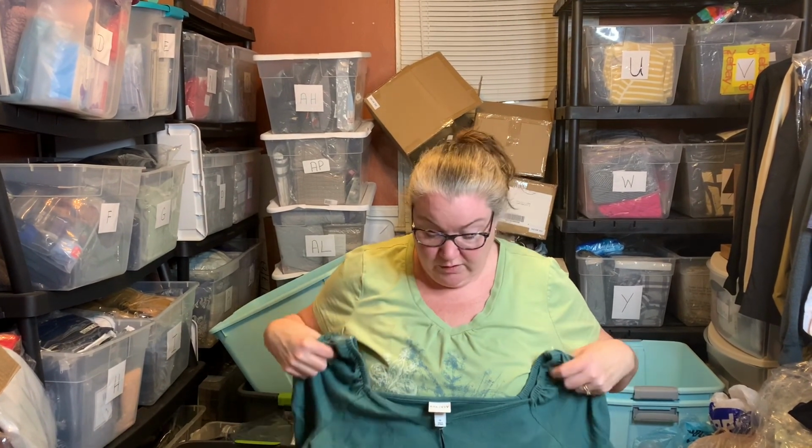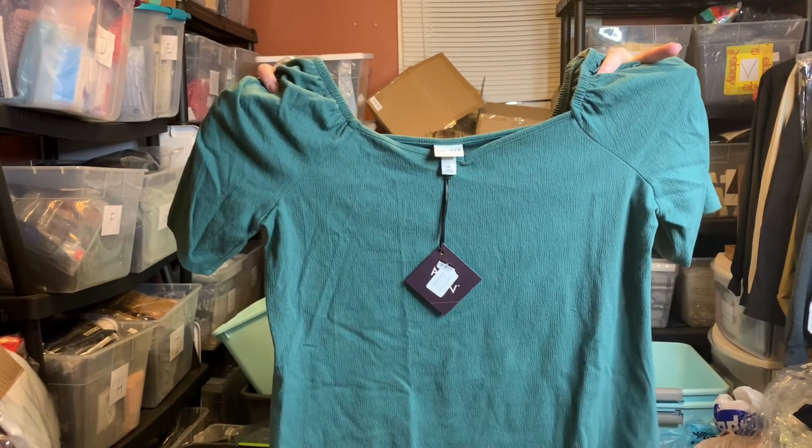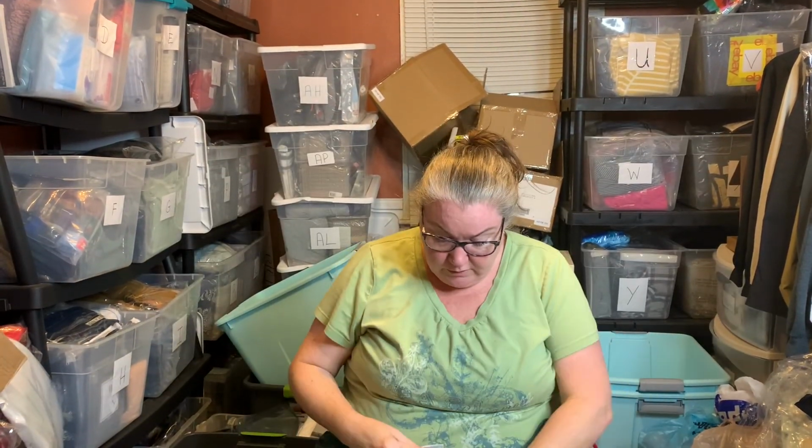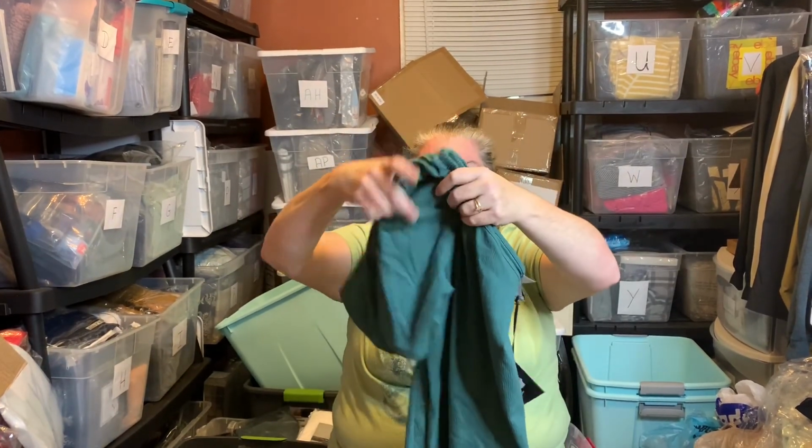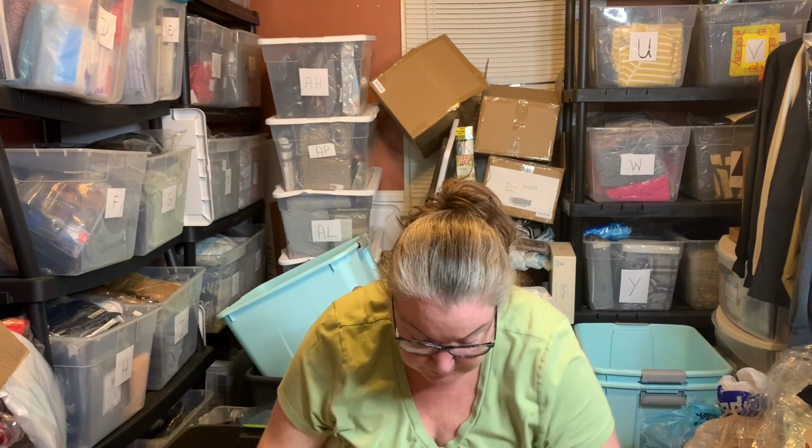And I found too that with plus size clothing, it seems like everybody thinks that you need to have glitter and sparkles and gemstones and all these other things on it. And it doesn't always have to be that way. There's another one here, and this one is a 1X. So again, that's going to be an easy listing. Just have to take measurements for everything.